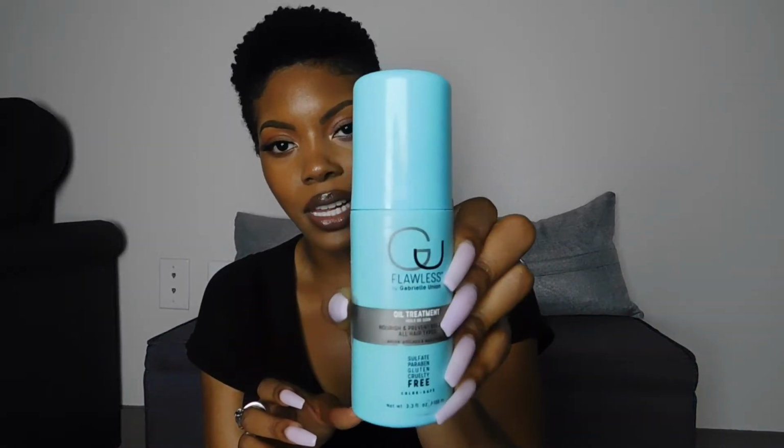So what you do for this, it says that you should apply a few drops to your palms, using more or less depending on your hair length. Work through your hair, focusing on mid-length to ends. So this is what the bottle looks like. I think I have 2 videos on my Instagram channel with this hair product right here.